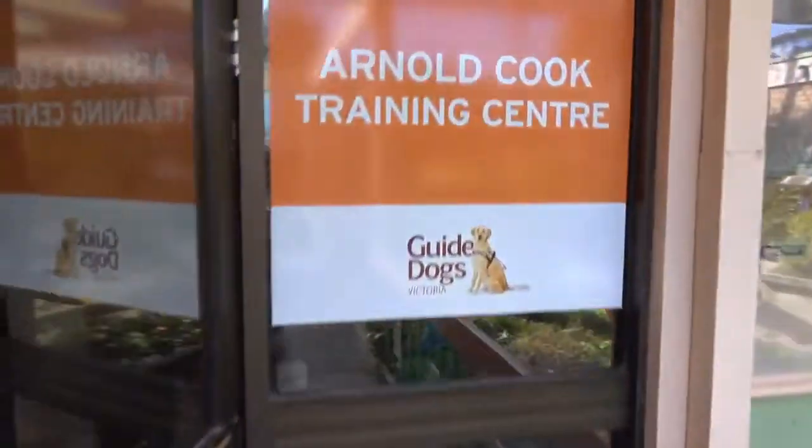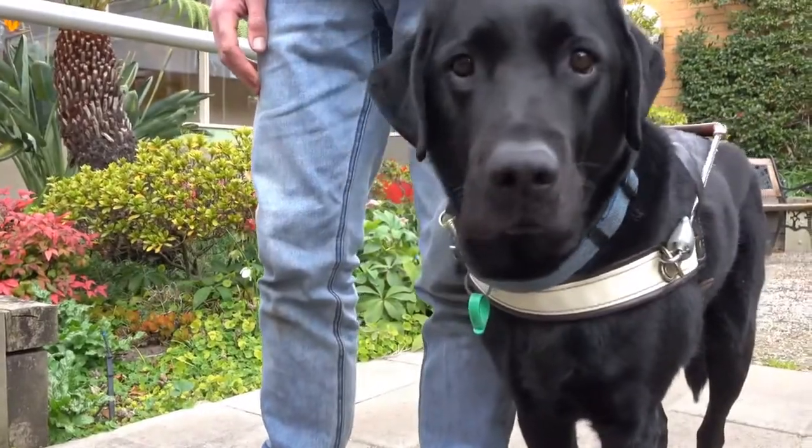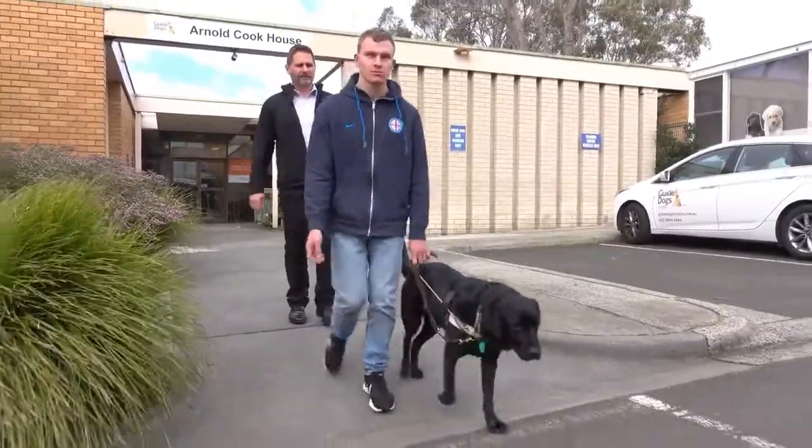We are today in Arnold Cook House. This is our residential facility where individuals come to complete their training with their new guide dogs. Prior to that happening, we need to go through a very extensive matching phase to make sure that we get the right dog for the right person.